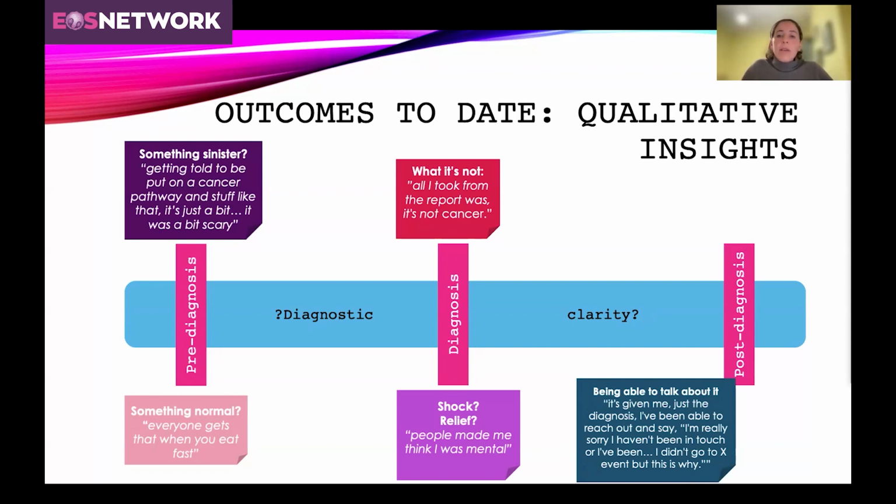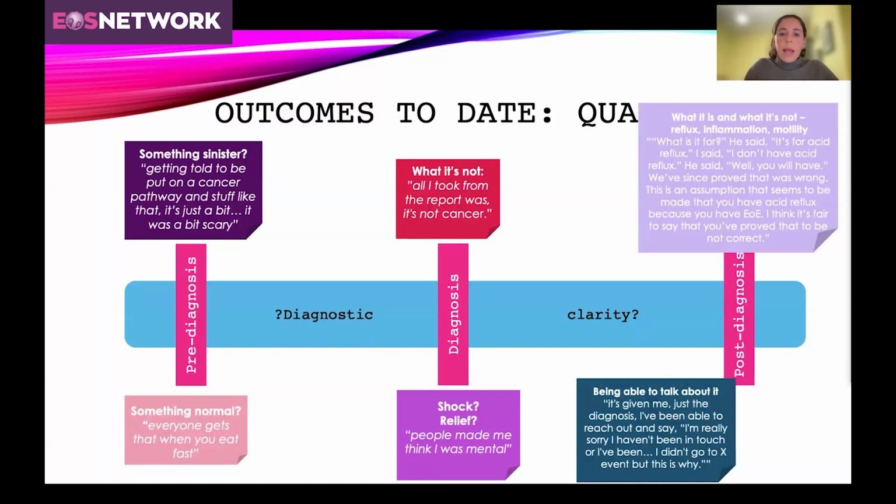And this person had felt previously as though she was letting people down in her social life, her friends, her family, but she couldn't articulate why that was. And actually it was because she was terrified to go out to eat. But actually having something that she could then go and explain has been really helpful for her. And then finally, expanding on the what it is and what it's not idea.